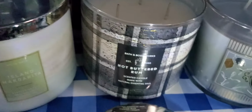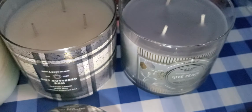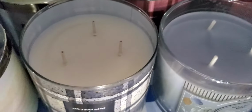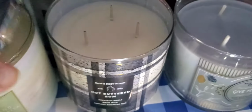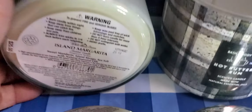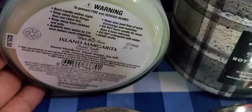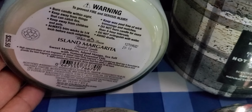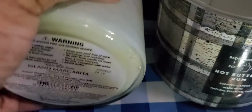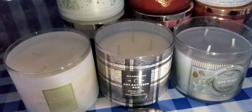Because, oh my gosh. These are the colors. The Give Peace is kind of a grayish color. And then you got your Island Margarita. That's what it looked like. And these are the notes: fresh sweet mandarin, island mango, sea salt, with natural essential oil. Love that smell. Oh my God, I need some more of that one.